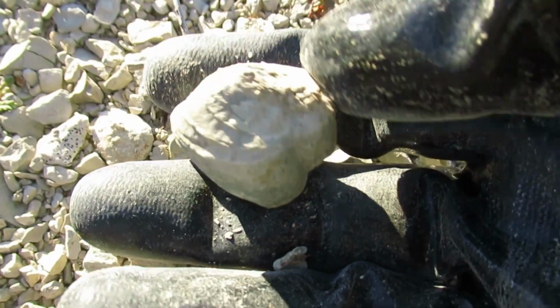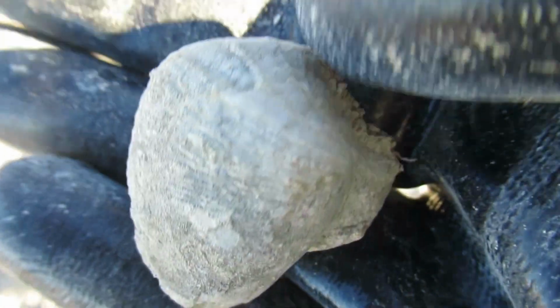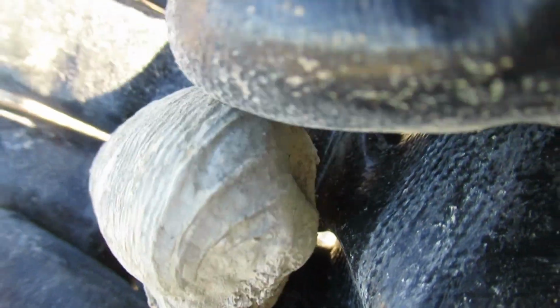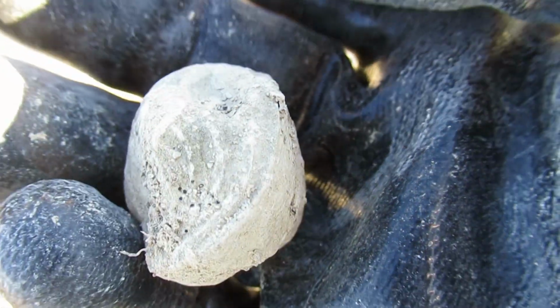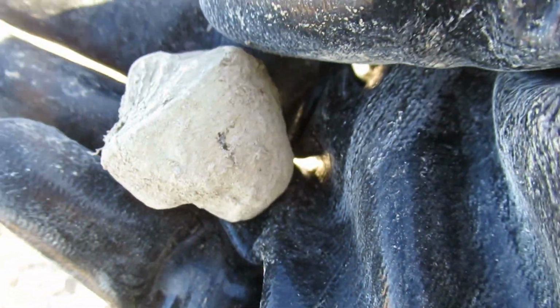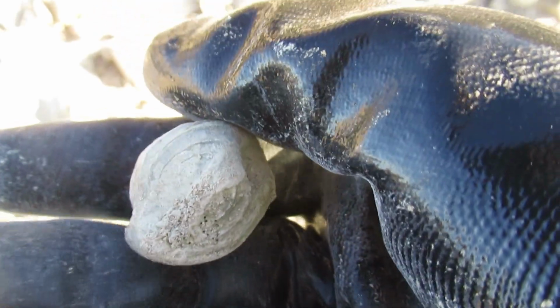So this one is broken. This is some sort of a bivalve. Let me put it in the shadow, maybe you could see it better like that. Okay, see? And this one has a little hole in here, or depression. Quite an interesting one. Not really sure what to think about this one over here.